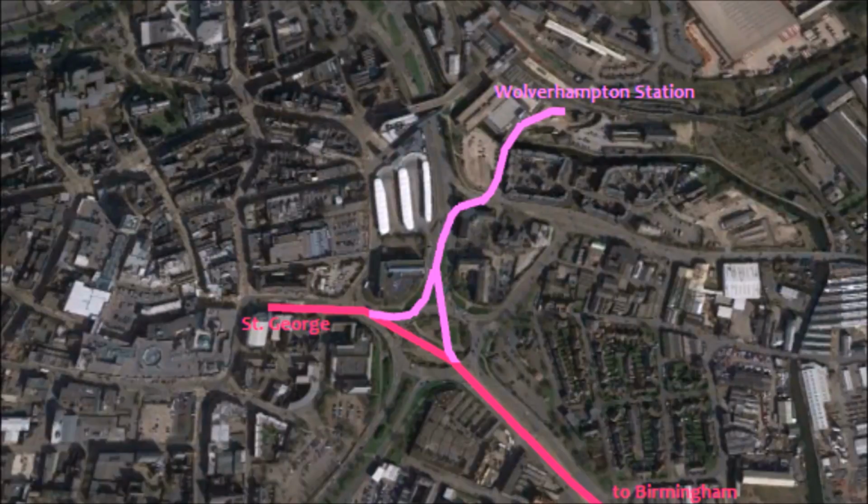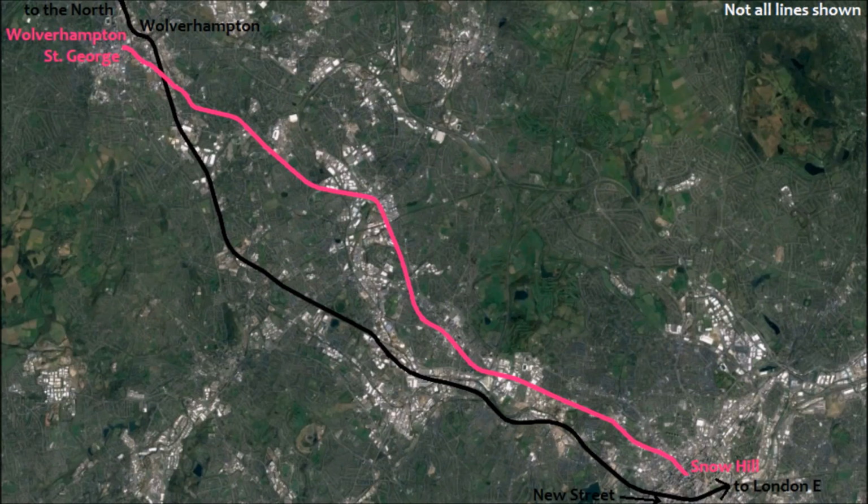On the Wolverhampton end, a second terminus is being added to serve Wolverhampton Station, due to open in 2019. Further extensions are planned as part of the East Side project to serve Moor Street, Curzon Street and the airport, but I'll save that for another video. Anyway, here's Duncan and I riding the Metro for the first time on the new stretch between Bull Street and Grand Central.